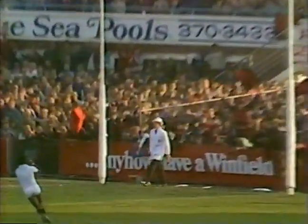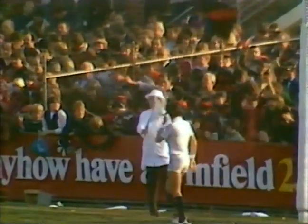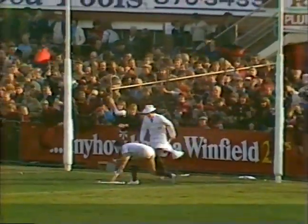And he puts it through for his third goal. So Essendon are starting to take control of this game at Windy Hill. Melbourne played a great first quarter. They kicked 5 goals, 3 in the first term, to Essendon's 2 goals, 2.